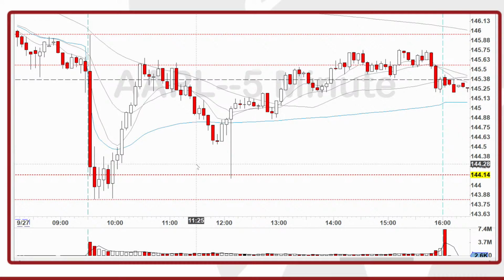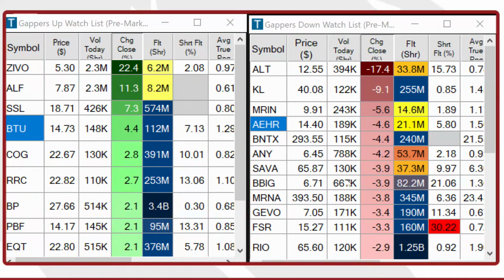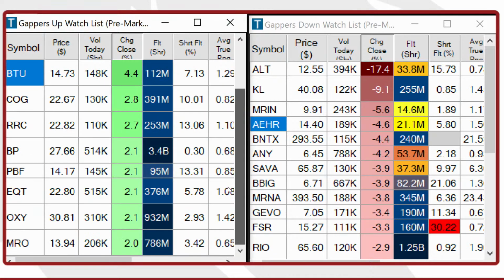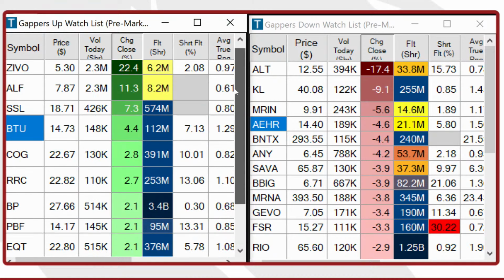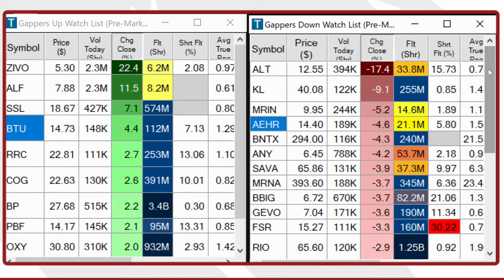This morning we have, let's go right over here. Yeah, here we go. This morning we have quite a bit on both sides of the field, gapping up and down. Some of these tickers I have not seen, so I'm not sure how good they're going to be. We'll dive into them. A couple of low floats here and there, but for the most part, we have a very full play on our list this morning.